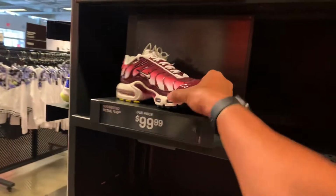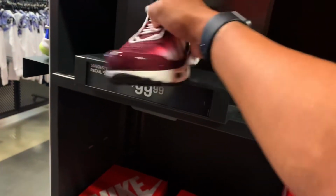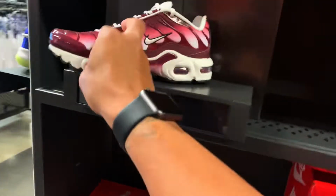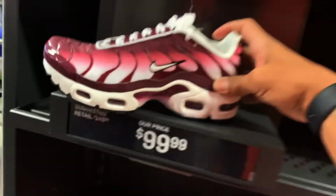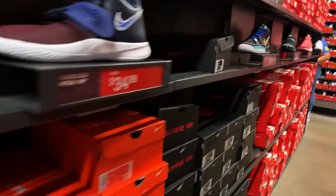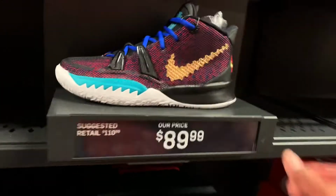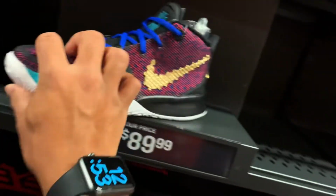How about Air Max Plus? This one's good for women's and kids as well. $99.99, nice colorway. If this one goes down to 69 or 79, I might pick them up for resale. Well, how about this one? $89.99 for Kyrie. Nice.